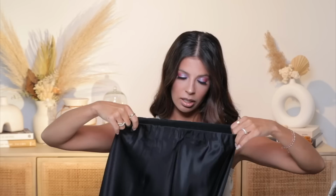But I think this is just a really beautiful staple piece. It's just a plain black skirt that looks like this. I think it's so pretty. Very simple. I can definitely see Kendall wearing a piece like this. It's very elegant, very classic. Let me tell you what I paid for it. So for this skirt, I paid $195. So pretty much $200 for this skirt.